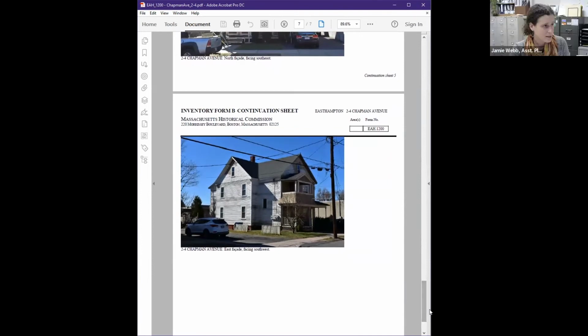Yeah, so that's nice, is that they have a lot more photos in each of these inventory forms than what we've seen in the past. I look at some inventory forms from other towns and areas, and some are really well done. Others barely tell you the address of the place. And, this house is here. Okay. That's it, you know?